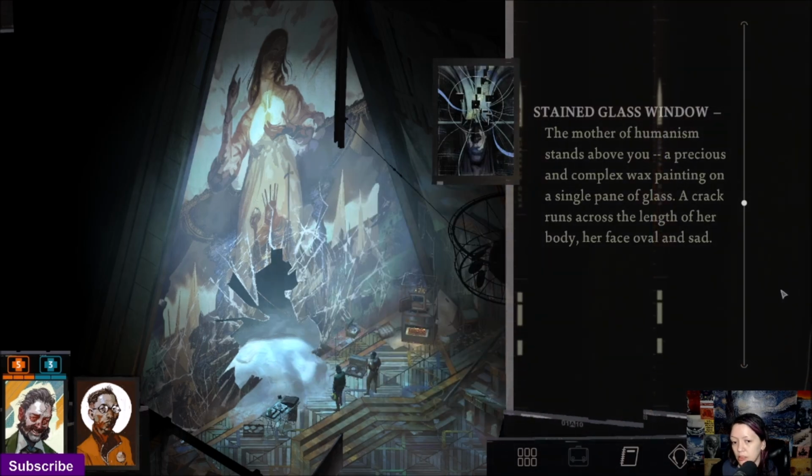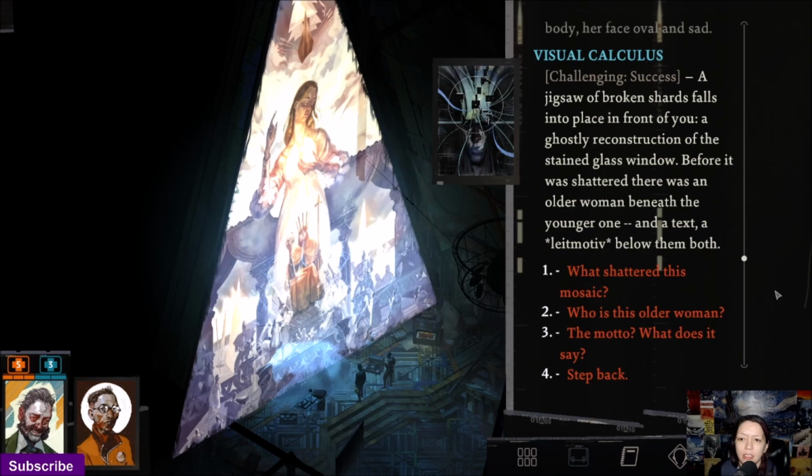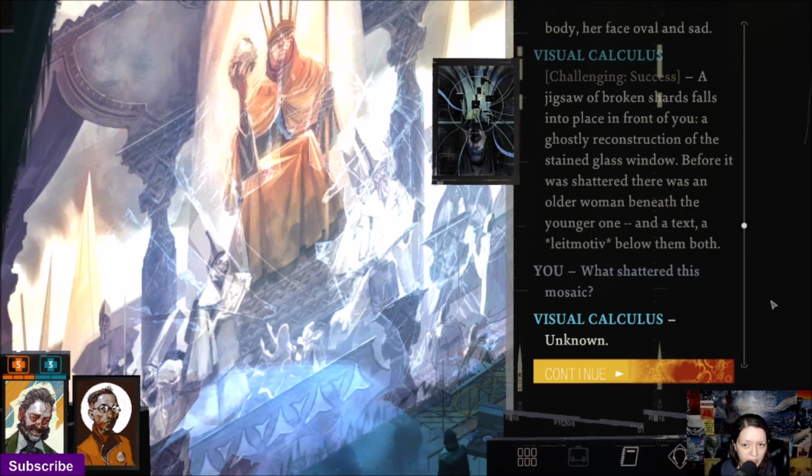A jigsaw of broken shards falls into place in front of you, a ghostly reconstruction of the stained glass window. Before it was shattered, there was an older woman beneath the younger one, and a text, a light motif below them both. What shattered this mosaic? Who is this older woman? The motto. Motif. What does it say? Step back. What shattered this mosaic? Unknown. Well, thanks, visual calculus.